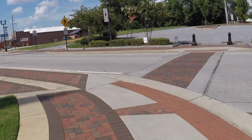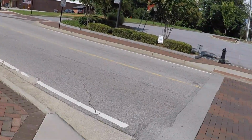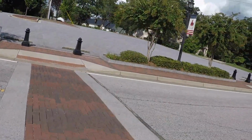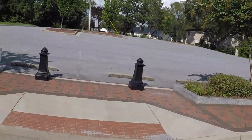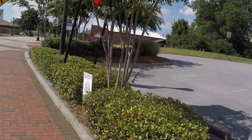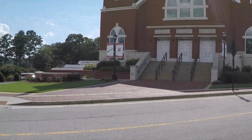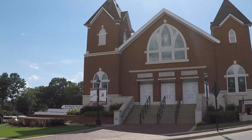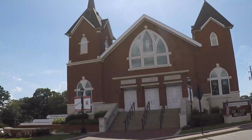So right now I'm going to move around here to the front side of this Baptist church, so I can get a shot of it, because I think it's a pretty neat looking church. The Southern Baptist religion, of course, is really the most predominant one in the South, as most everybody knows. And this is a really cool looking church. So I'm going to photograph it, get some pictures of it.